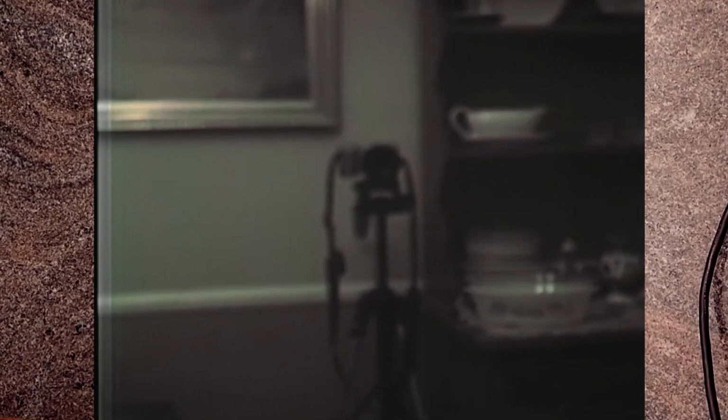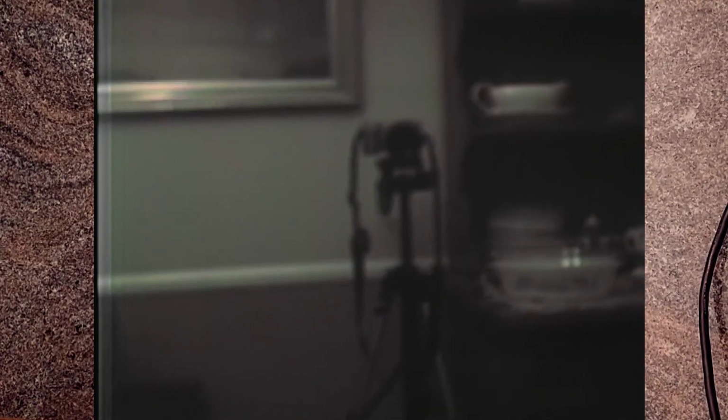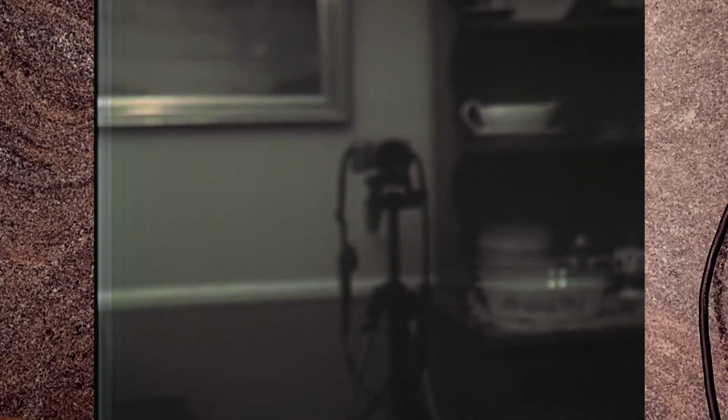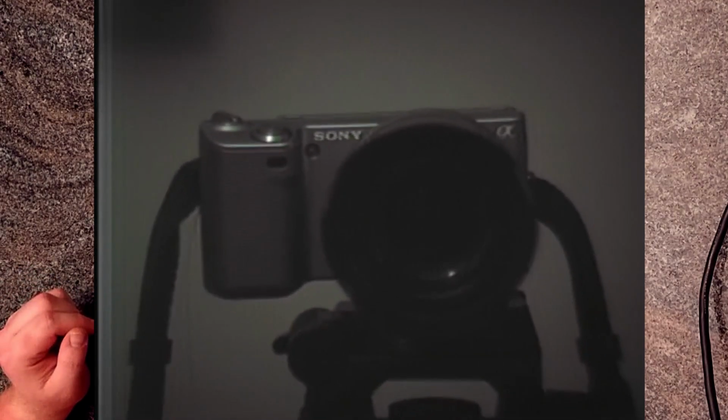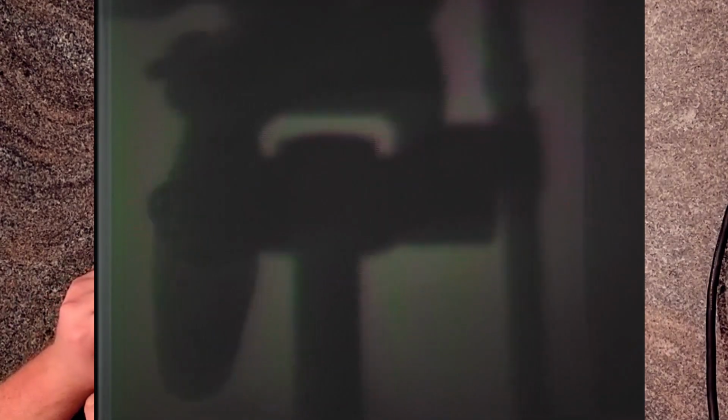It does not have the fancy autofocus that the other one has. However, it does have a fairly decent zoom lens, if I can find the peg here. And we can sort of herk and jerk our way through that and get the Sony in focus. I have to admit, though, out of the 3 cameras here, it really does have the crispest image to me, at the very least.